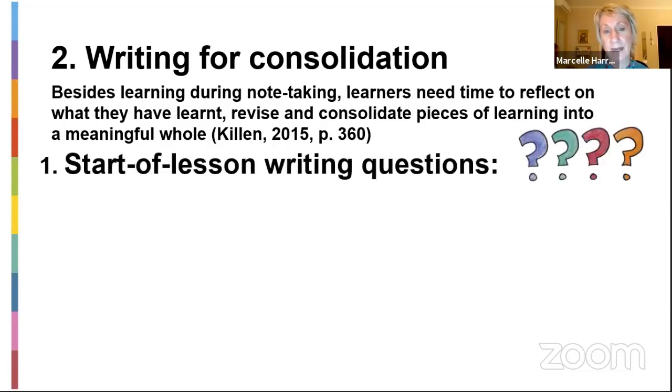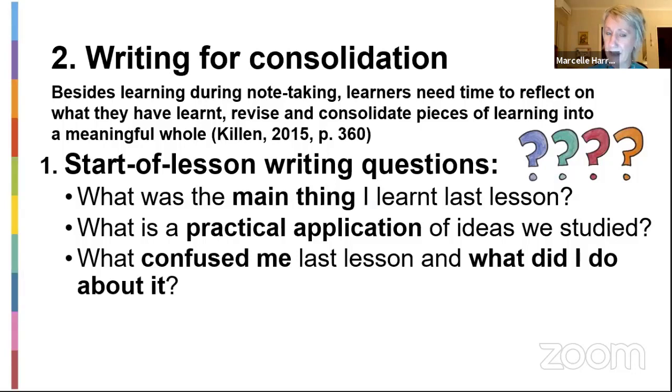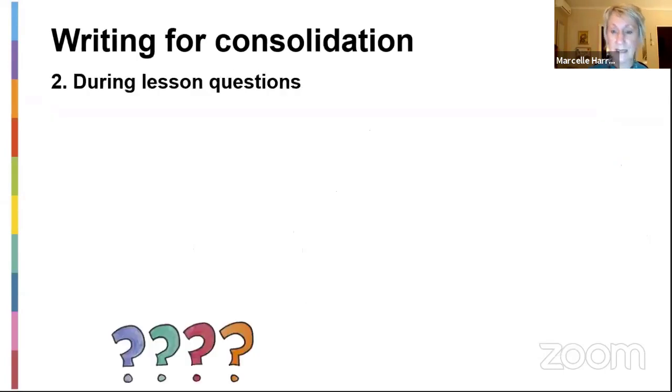You can also consolidate by having start-of-lesson questions, during-lesson questions, and after-lesson questions. And for the start-of-lesson questions, you can tie this up with general writing as well. What is the main thing I learned yesterday? What was practical about what we studied? What confused me? What did I do about it? What do I expect to learn this lesson? What do I already know about today's lesson?